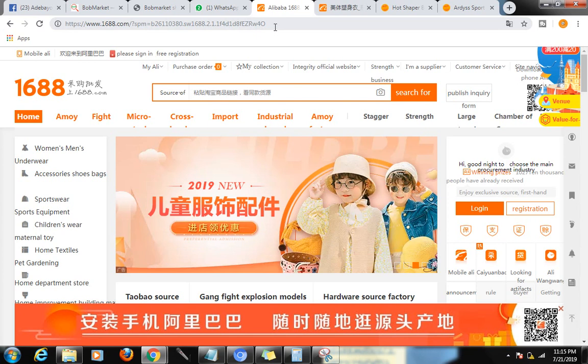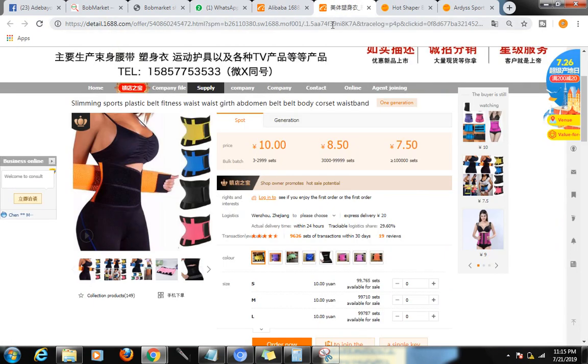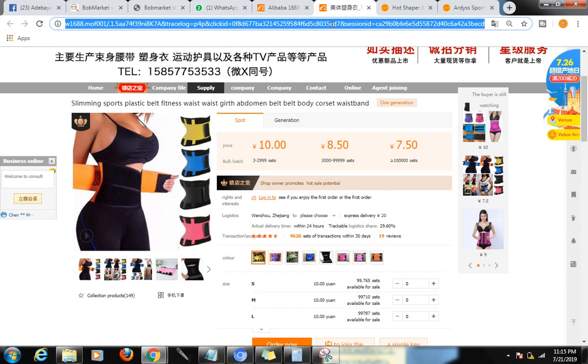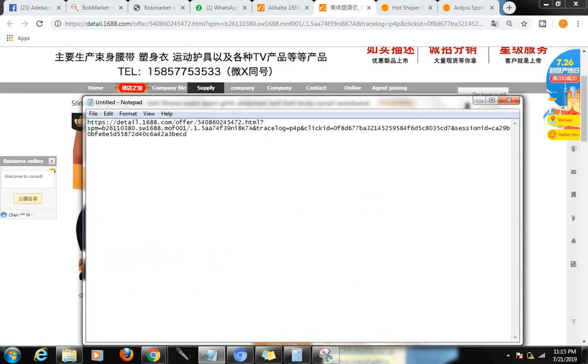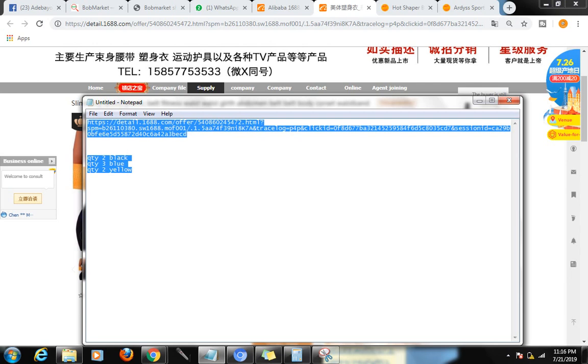So once you know what you are looking for, let's say you want to buy this waist trainer, you copy the link. Once you copy the link, you put it in a notepad. You just tell me how many quantity you want. Say 2 quantity black, and another, let me say 3 for blue, and yellow, let's say that one also 2. You just mark everything and come to my inbox and paste it to me.